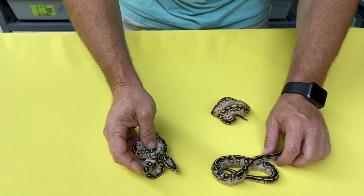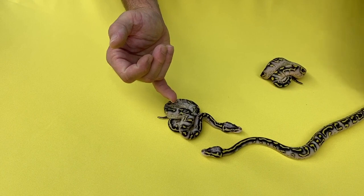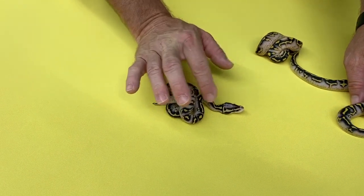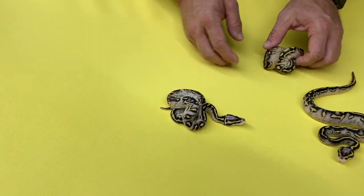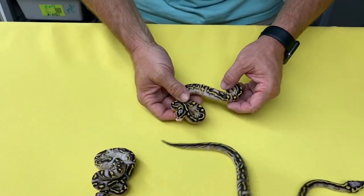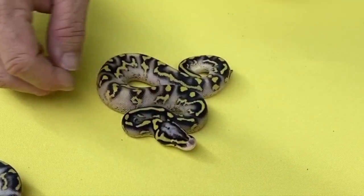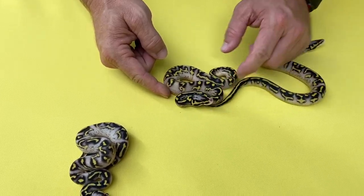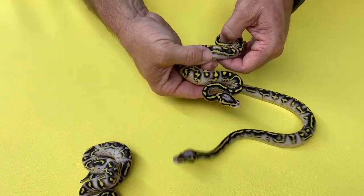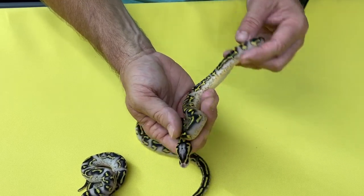Second one, as you can see, the whites are brighter, a little bit more speckling on the side at the bottom. The blacks are a little more faded, almost more like a hypo. The wider pastel blushing across the head on this one. And then this last one is even a little more yellow. As you can see, each of them is quite a bit different. But look at the head stamp on this one and how heavy and dark the black is in the beginning on the top of this pattern here. Absolutely stunning. And even the blushing here in the middle of this black saddle. It's just gorgeous.